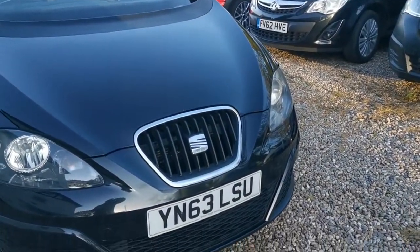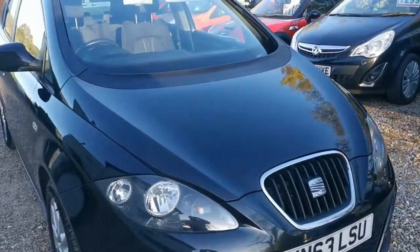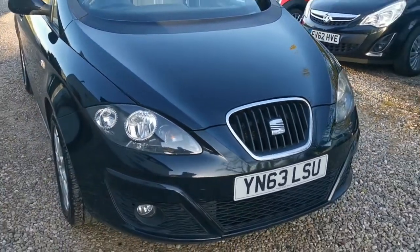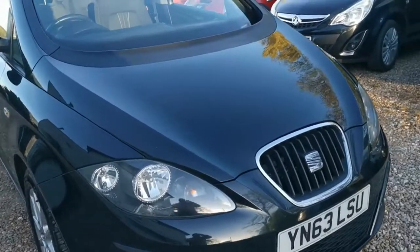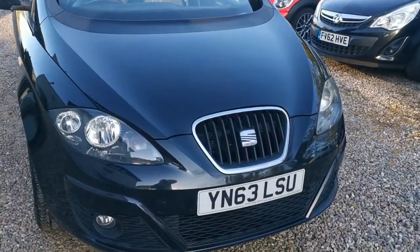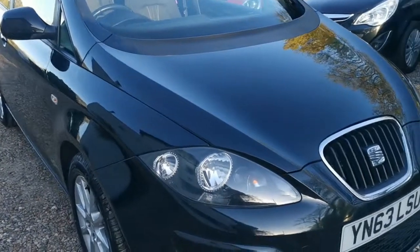We are delighted to have an offer this 2013, 63 plate Seat Altea XL. This is the Copa edition and finished, as you can see, in metallic black. This vehicle has a 1.6 CRTDI diesel engine with the manual gearbox. This is a one owner from new vehicle, and comes supplied with a full book pack and two keys.